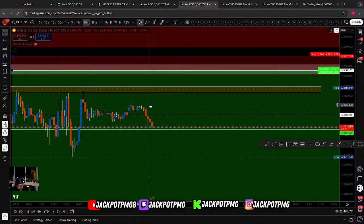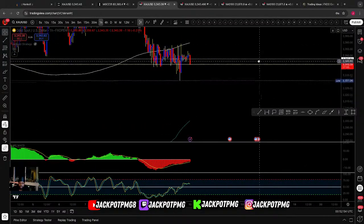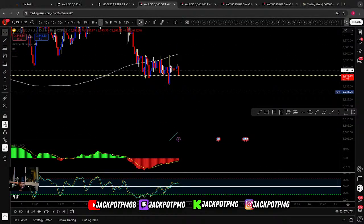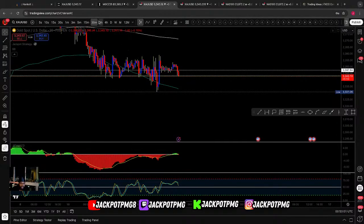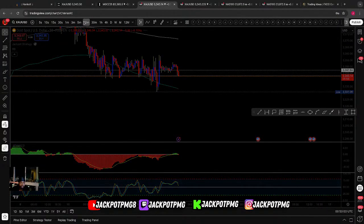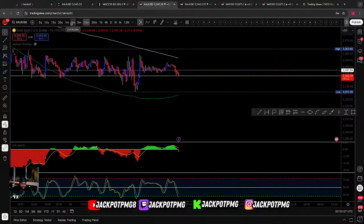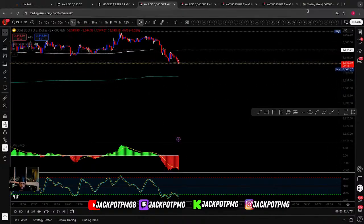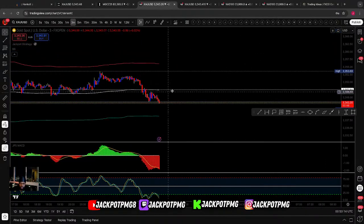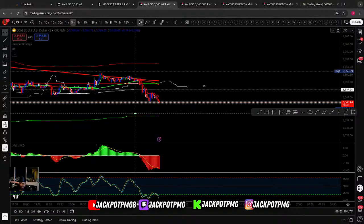1 minute time frame on the Jackpot strategy. Let's see how that looks like. Okay. It is looking very nice, man. I'm feeling very tempted, but I know it's not where I want to take that entry. I personally missed the opportunity earlier. All right, so this is how it looks. Let's throw the Jackpot strategy on.